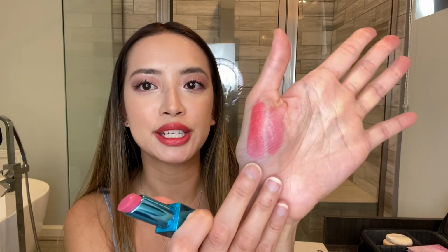Let's just do some comparison swatches here. So this is how it looks. It definitely is a satin finish. It went on very comfortably. It feels very comfortable. And I would say the lip veil has the most color payoff of the different lip products. And here, this is a lip chic. So the lip chic is definitely glossier than the lip veil. And this is the Tinted Lip Balm.